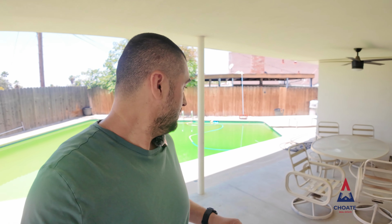Now, cool thing, it has the covered patio as soon as you walk out. And then you have the pool. And one cool feature that you hardly ever see anymore, if you can see behind me over here, is you actually have a diving board. A lot of times you don't see diving boards anymore. The insurance makes you take them off. A lot of times they'll use the Google overhead views to see if people have diving boards and have them take them off. But this one, you still have the diving board.